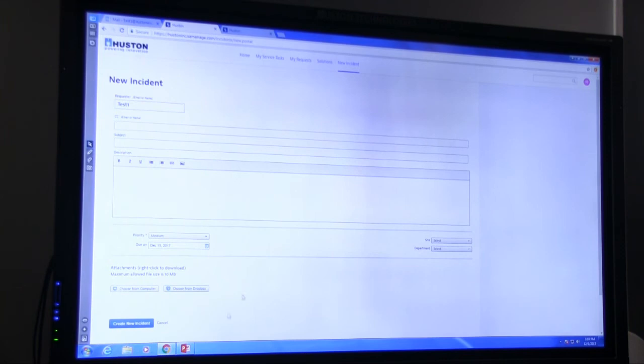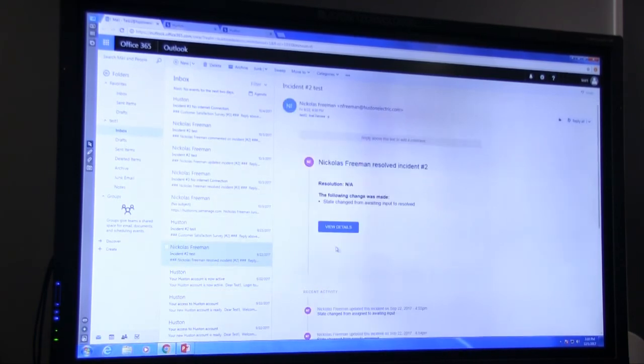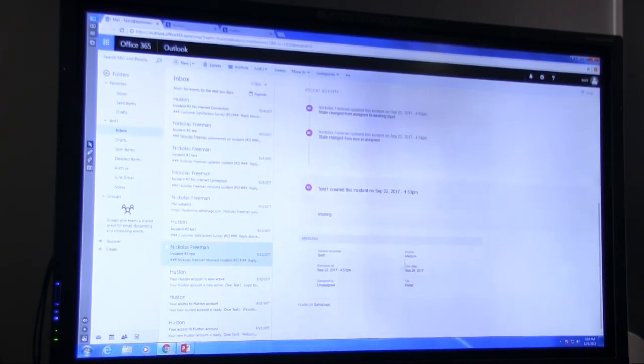Once you've got all this filled out, you can hit create new incident, and it'll register it and send forward a new incident ticket to everyone. It'll start out with the creation of the incident. It'll send you an email saying you created an incident, and it will alert the IT department and yourself that there's an incident.